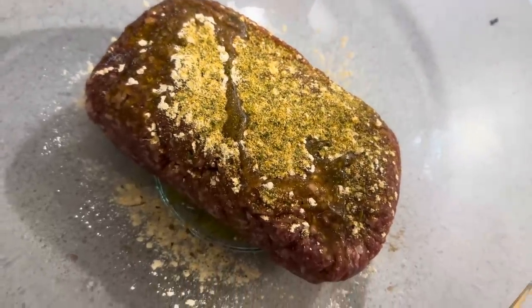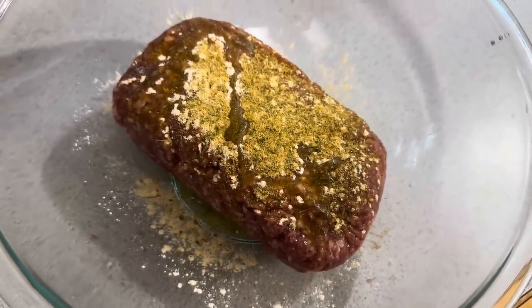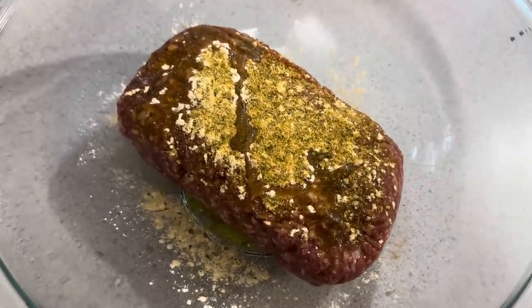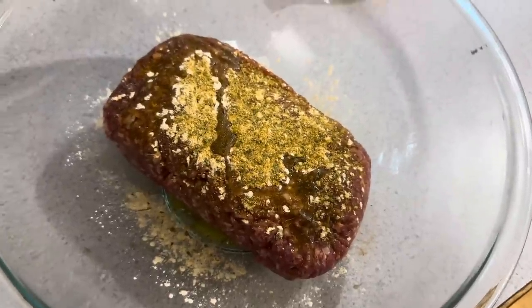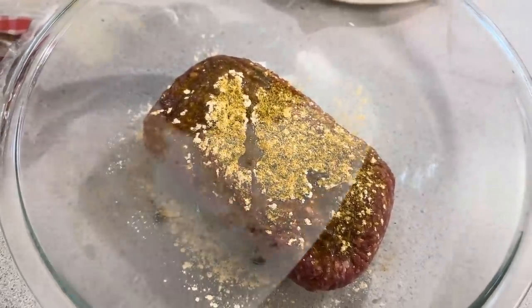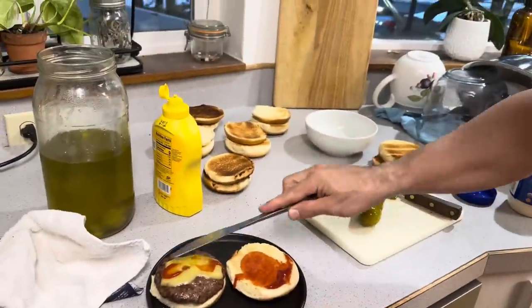Aaron's making burgers. That's Redmond's real salt, olive oil, right? Or just that olive oil? Yeah, and then garlic powder. Right, onion powder, but we had some seasoned salt, some olive oil. And he's gonna cook them out on the smoker. Burgers with pickles.